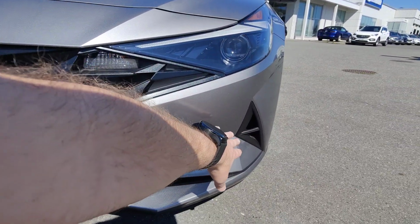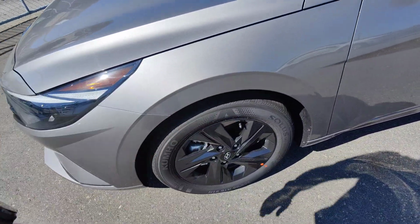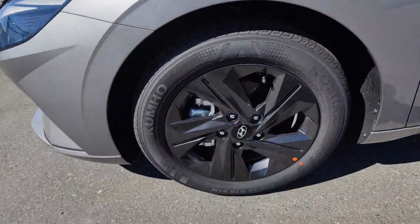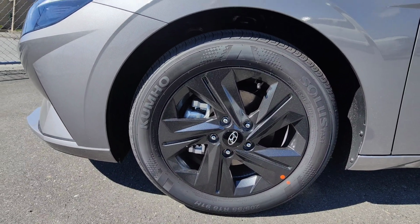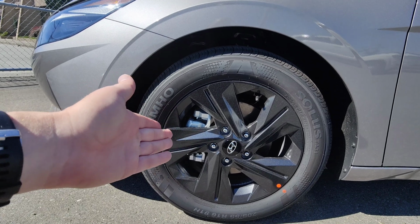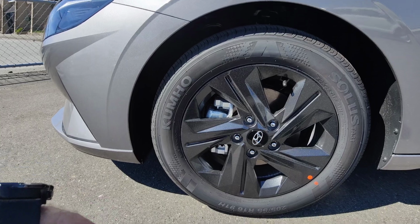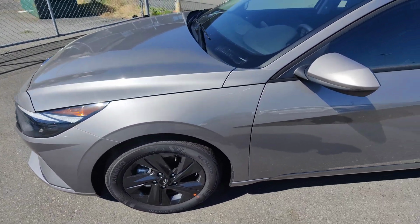You've also got the air curtain pass-through, which of course creates a curtain of air over the front wheels, reducing aerodynamic drag. The Preferred Sun and Tech and the Preferred trims as well come with 16-inch aluminum alloy wheels, painted black, as you can see, wrapped in Kumho Solus tires. That's a 205/55 R16.